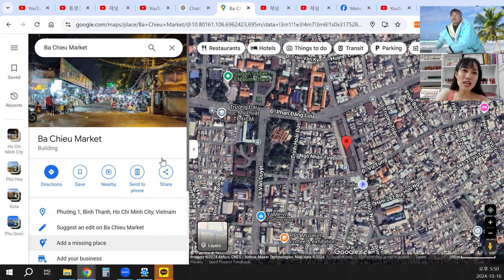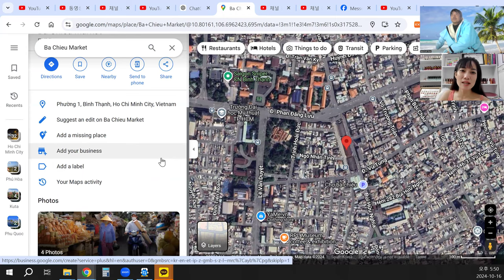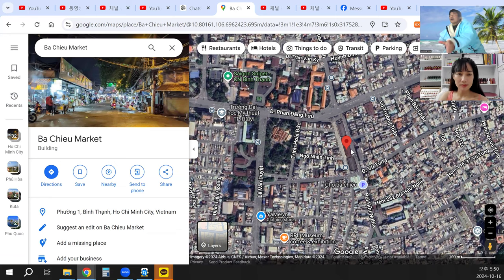They sell everything the same in every market. Been there. Bà Chiểu is in one district. Which district? District two? No. Bà Chiểu is in Bình Thạnh. I live in Bình Thạnh. Bình Thạnh is not a district center, it's a little far from the center.